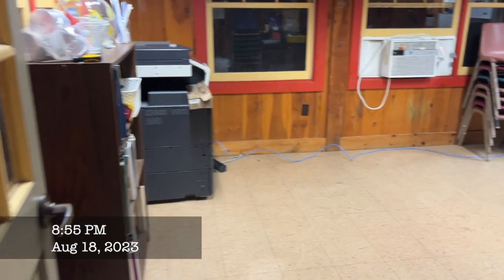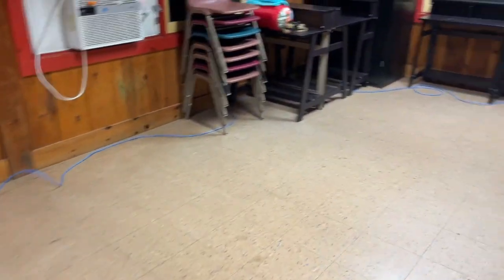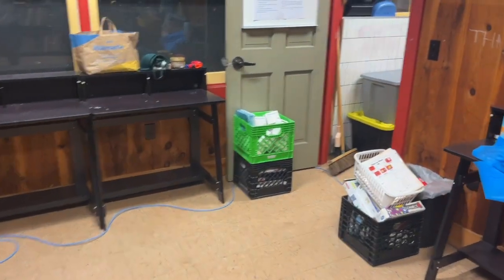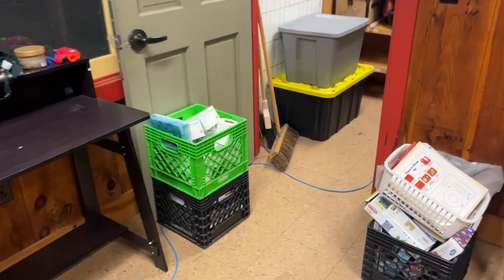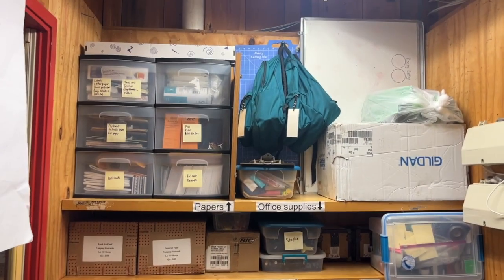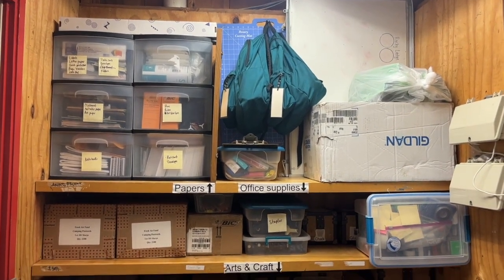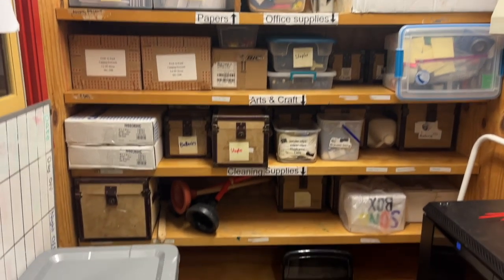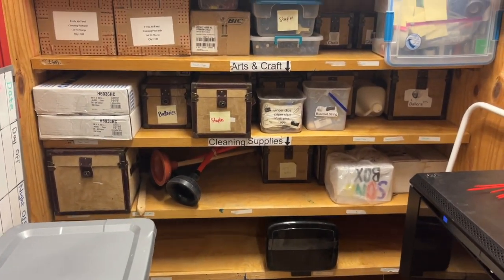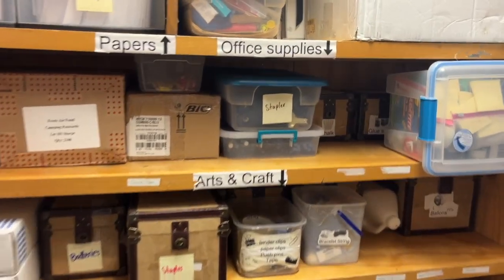Looks much better. Still got a few things to do, but for the most part, it's packed up good enough. And then, you know, next summer, hopefully there's nothing that climbs into anything.